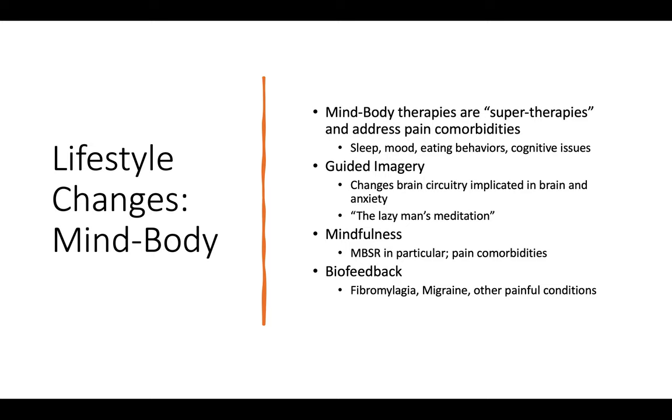One of the most studied techniques in mindfulness is mindfulness-based stress reduction. Dr. Jon Kabat-Zinn is the founder of MBSR, and in particular, this program helps with pain and pain comorbidities such as anxiety.